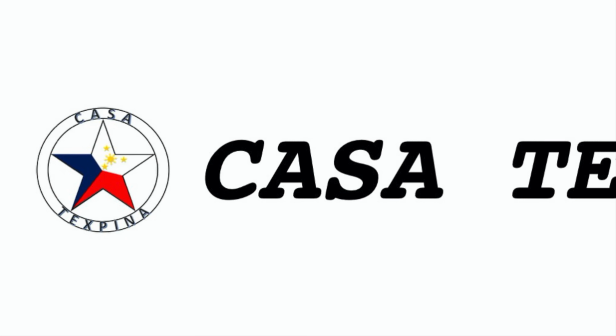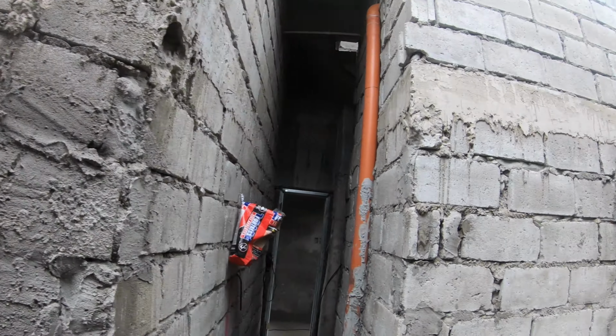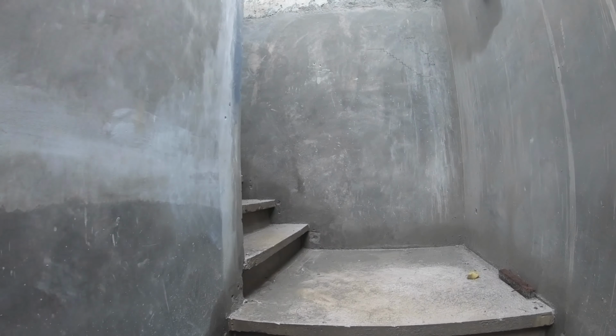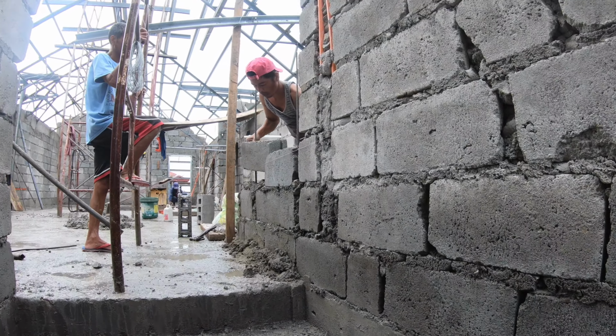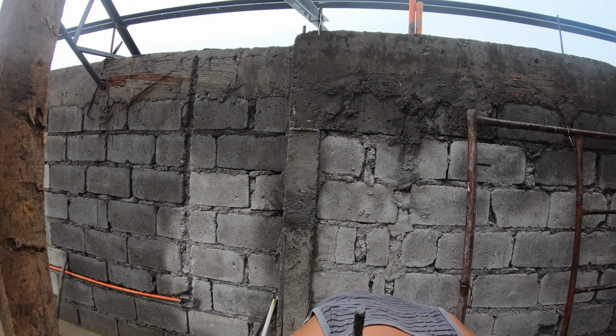Back here, Mr. Joel is going to get started with the plaster coating for the guest hallway area. And here in the hallway half bath, Mr. Jericho is continuing with the plaster coating inside of the hallway half bath. Now upstairs, we are continuing with the build for the hollow block wall extension of the closet area.